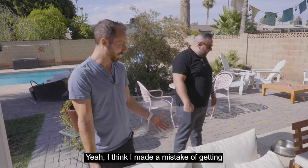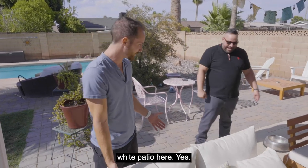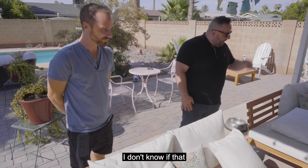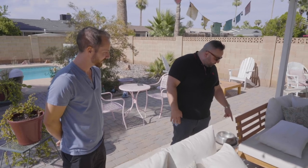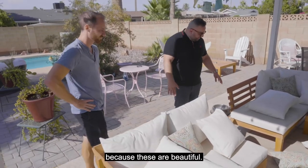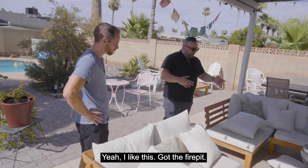So I guess we'll start with the patio furniture. I think I made a mistake getting white patio furniture. Unfortunately, it's a lesson we all have to learn. It's just the cushions are stained. I guess the cushions should be replaced, because these are beautiful. I like this. Got the fire pit.